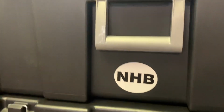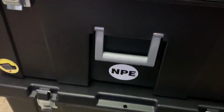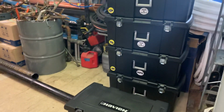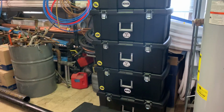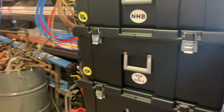They have the NHB, the NCB with the NCBE, the NPE, and the CH. Unfortunately, they never sent us any of the NFC or NFB boxes, so I'll have to open up a can of whoop ass on our South Korean partner, Navien, and get them to send us more.